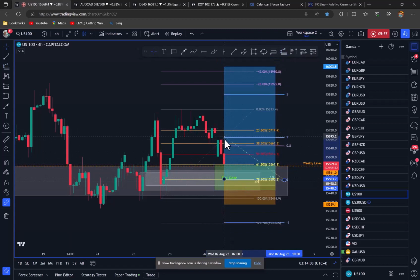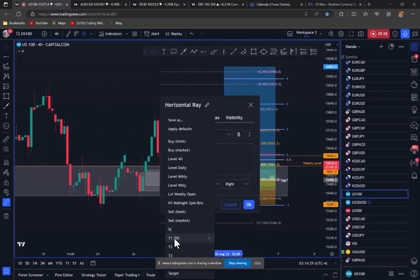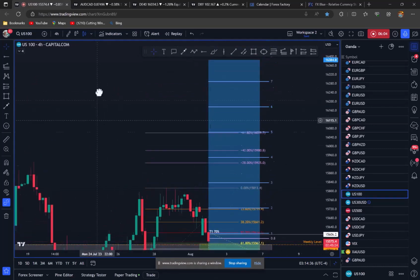Grab that. I'll show you what I've done with this actually. This is a trend-based fib extension, but there you go. There's target 1, trend-based fib extension, and I would put target 1 in here. 1-to-1 risk reward, something like that. T1. Take most of my position off there. Go for broke with that.